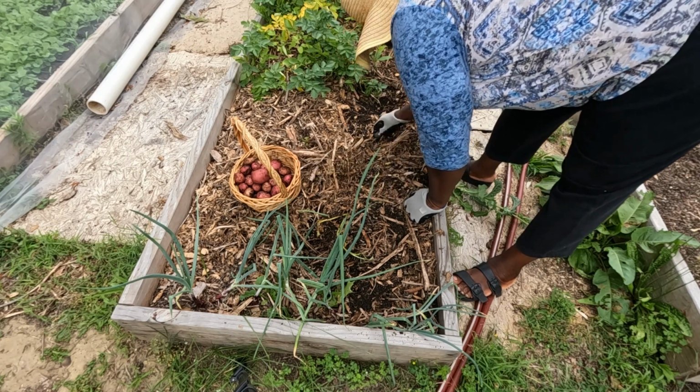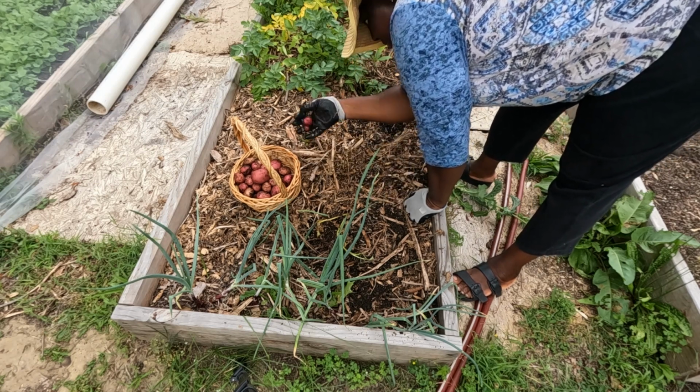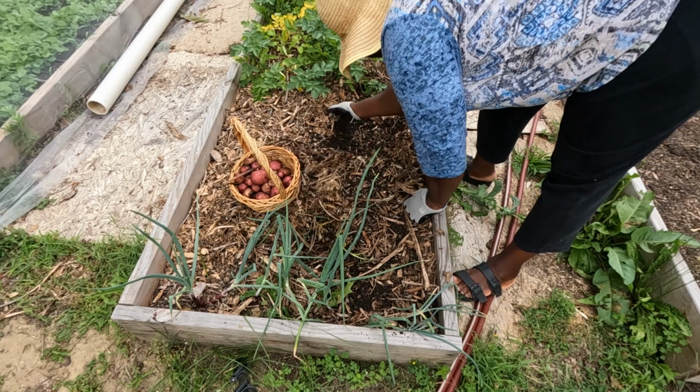These potatoes are going bad, though. I have to harvest all these potatoes here.